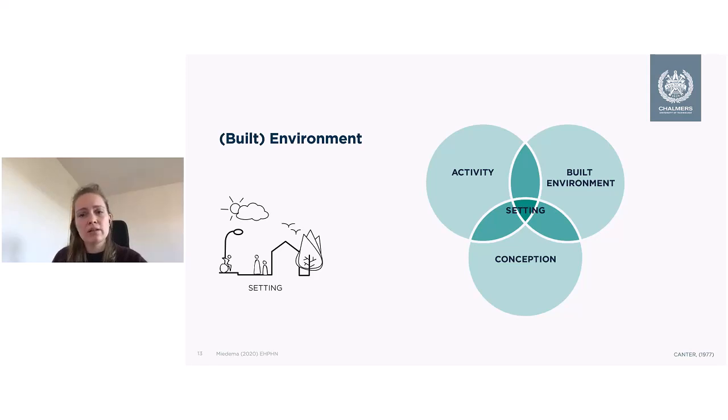So I rely on Cantor, who says that the relation between setting and built environment can be shown in this model. He says that the setting here is a combination of the built environment, but also what kind of activities take place and what people expect from that place. So their conception of the place. So for instance, in a hospital, the setting consists of a building, the hospital, it consists of healthcare processes, but it also consists of what people expect should take place in a hospital. And that's based upon what they have seen in other hospitals previously.